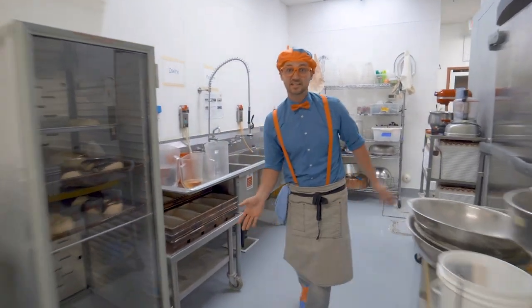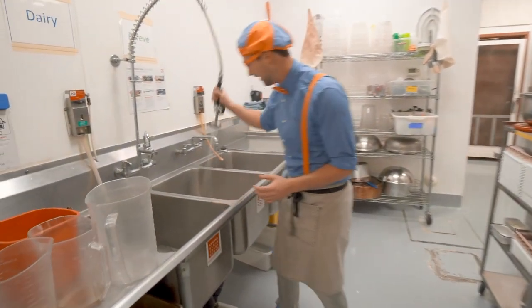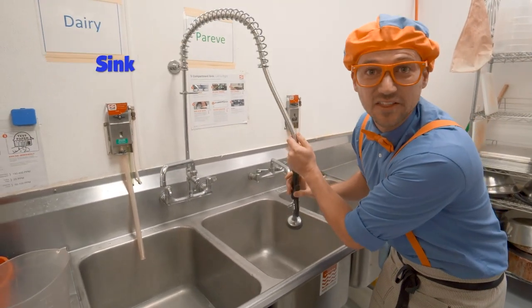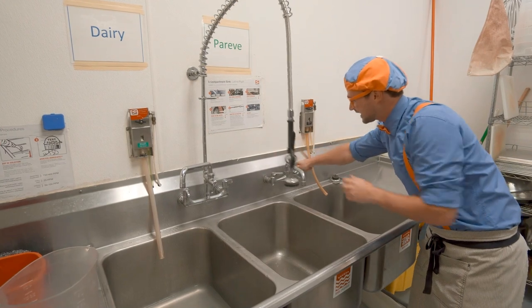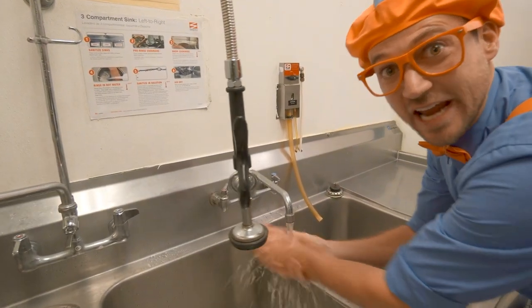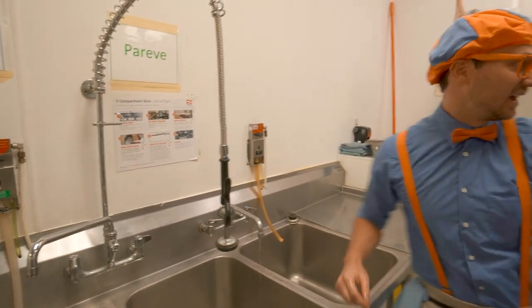Ooh, now that everything is baking and also other things are rising, let's see what else is in a bakery. Whoa! A sink? Yeah! You have to be able to clean all the dishes. Ooh, check it out! A place where you can even wash your hands. Yep, washing your hands is really important when you're dealing with food. Okay, let's turn that off.